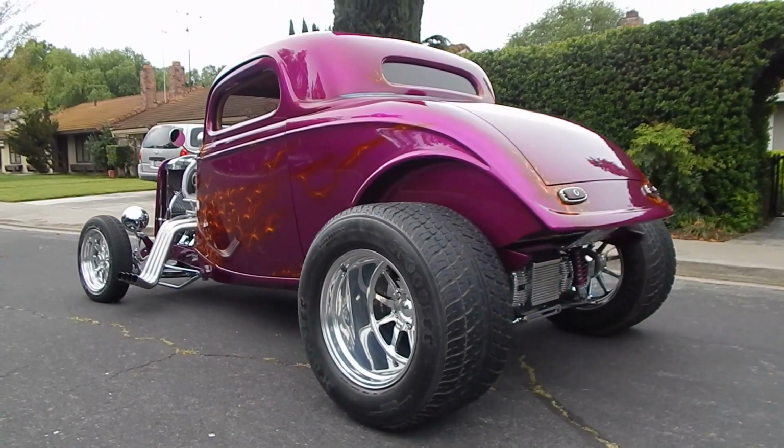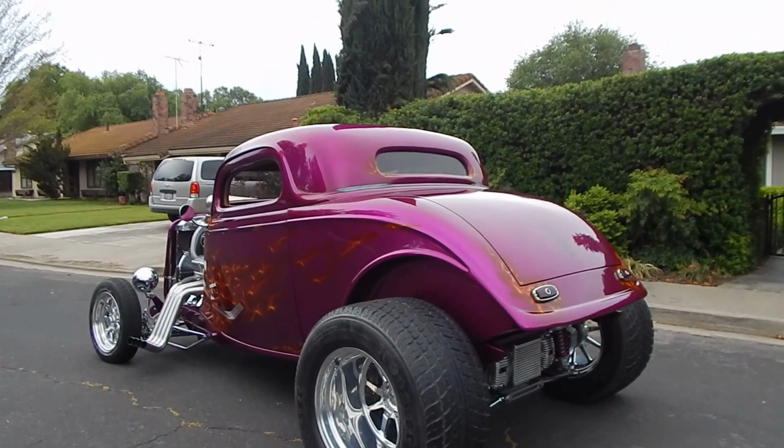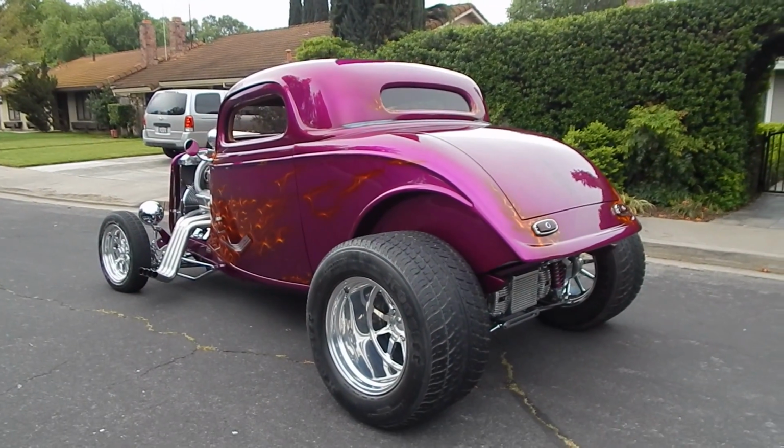Anyway, if you're the kind that likes a car that's a real kind of hot rod kind of deal, show car, shake the windows, have fun, this baby would be fun.